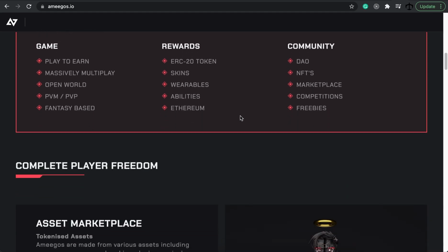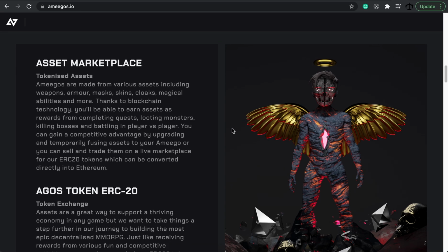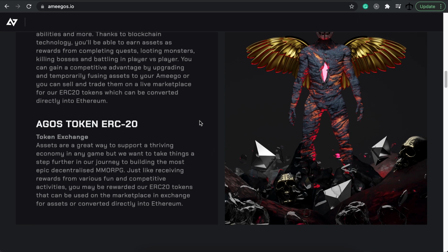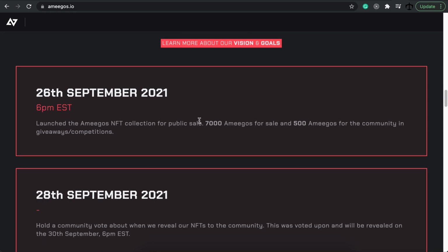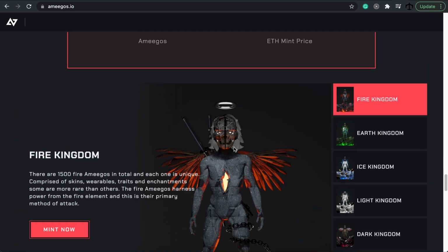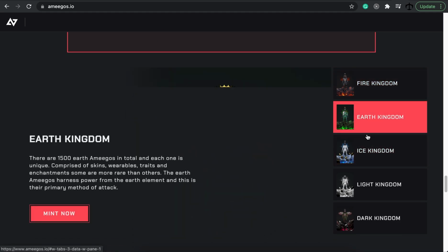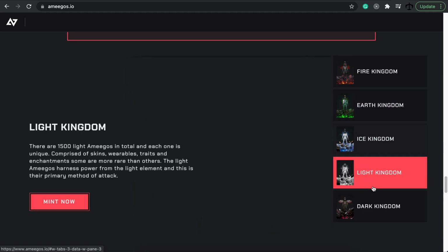And as you can see, as soon as we scroll down, here we can see that there's some assets, the asset marketplace, there's an Amigos token, which is cool. And you can read up on this. Not only does it look cool, like I said, it is very, very nice, refined, it's quality work, but they have a nice roadmap, they have a story that they're telling, and here at the bottom you can see that each one has a different kingdom. So there's apparently an earth kingdom, there's an ice kingdom, a light kingdom, a dark kingdom.